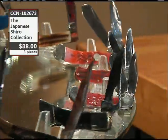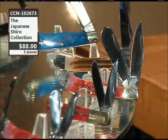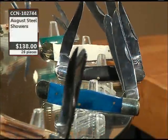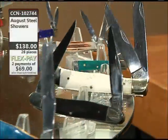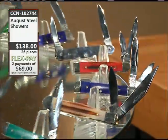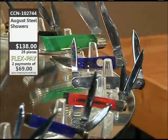Here's another trapper. It's a lot of knives. The biggest batch, really. Hold on just a minute. We had the wrong graphics up there for a moment. I'm sorry. They had the Japanese Shiro set up there. That'll be coming up later. Don't forget about this one now.